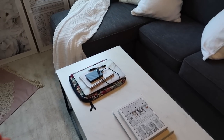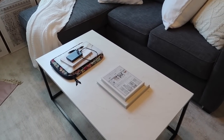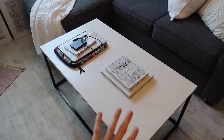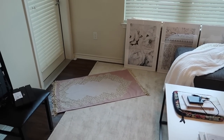And then this has just been my workstation because I don't have my desk for my office yet, so I always sit here on my computer. But I am gonna head to Target today and see if I can get some stuff to decorate this coffee table with. I've got my coffee table books, but I don't know if I'm gonna keep those here, so we'll see. And then I've just been praying in that corner for now.